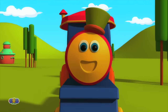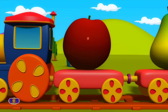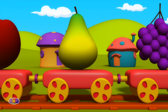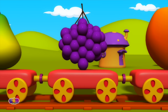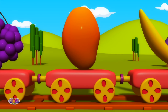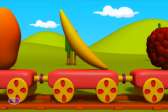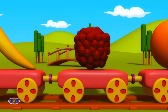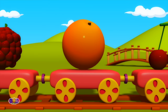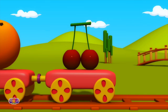Let's learn about fruits. Apple. Pear. Grapes. Mango. Banana. Custard apple. Orange. Cherries.